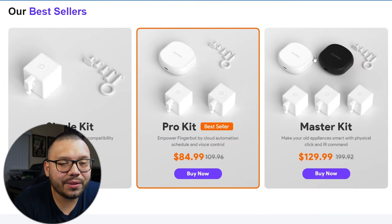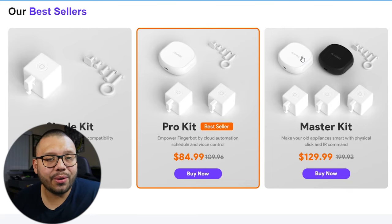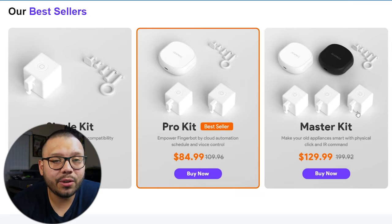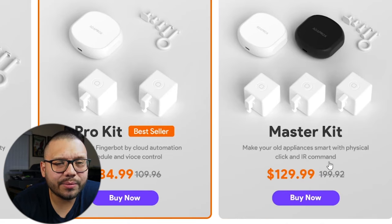So these seem to be little central hubs that take in whatever signal you're sending out. Maybe you're sending it out through a phone or a remote control, and it pushes it out to these little cubes, which can essentially turn on or press a button. Empower Fingerbot by cloud automation, schedule, and voice control. Make your old appliances smart with physical click and IR command.